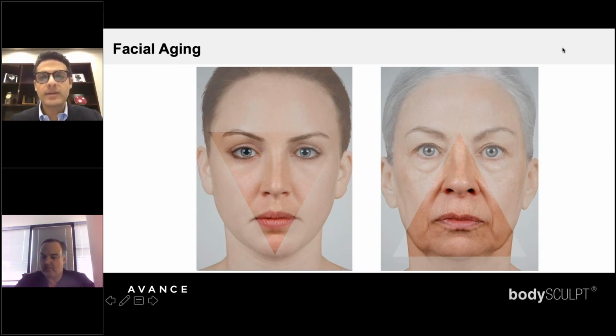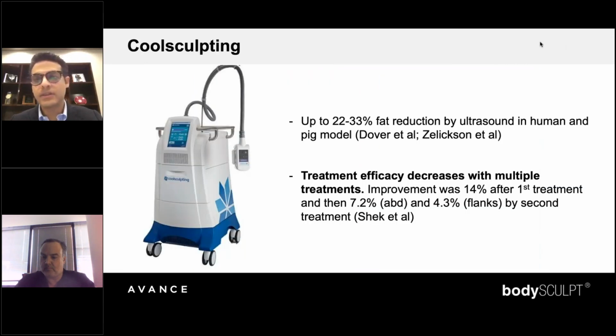Now, I think it's very important to look at the landscape and see how different technologies compare. If you look at cryolipolysis, when I was training at Harvard, we had lectures by Rox Anderson, who invented this technology, and I think it was really revolutionary at the time. Freezing fat and causing fat reduction in a non-invasive, hands-free fashion, 10 years ago, was the best that was out there.